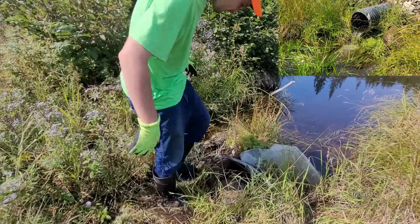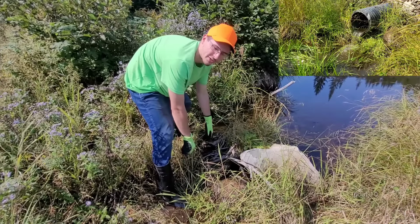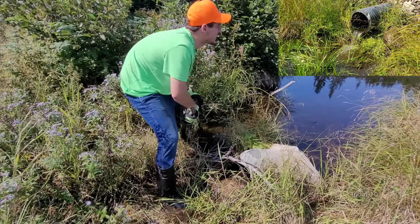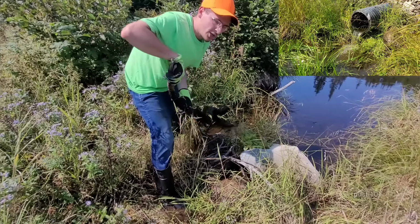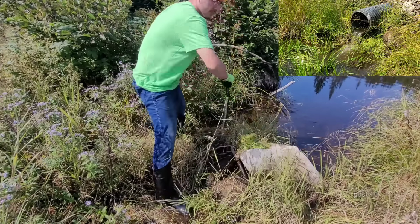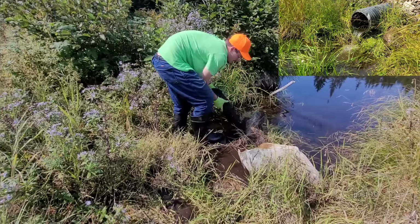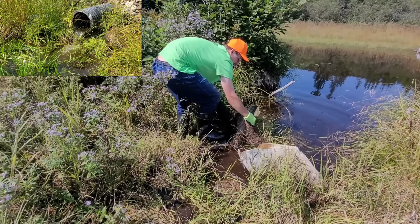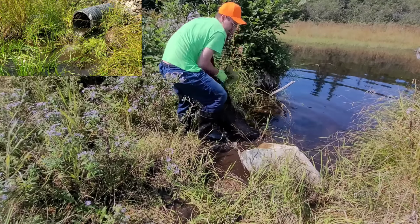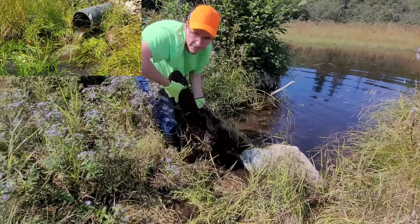we're good. So we're going to start by removing a bunch of this debris. It looks like it may have been beavers, but it was years ago. There's no maintenance at all. That being said, they could still be here, but it doesn't look like it. Wow, the grass rooted right to the log. That thing's slippery and heavy, very waterlogged.